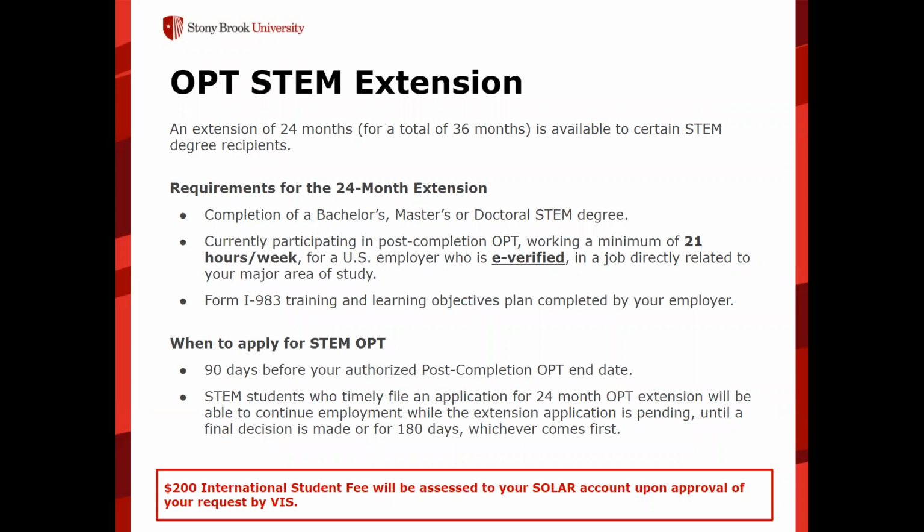So I'll just briefly talk about the STEM extension, because students do have some questions about it. To be qualified for the STEM extension, you have to complete a bachelor's, master's, or doctoral degree. You have to be on OPT, working 21 hours a week or more for a US employer who is E-Verified in a job that's directly related to what you studied. If you're not sure if your employer is E-Verified, you can ask them. You'll have to upload an I-983 training plan and learning objectives that's completed by you and your employer.